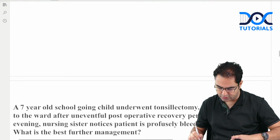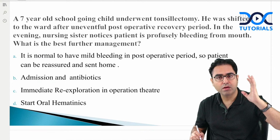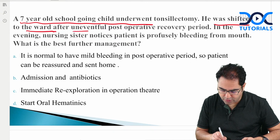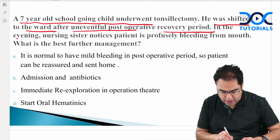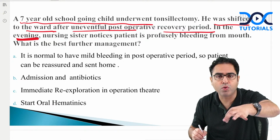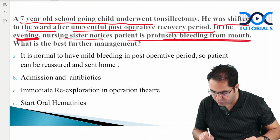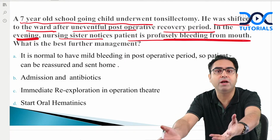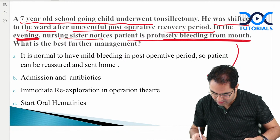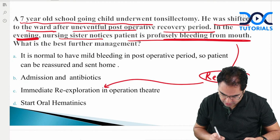Very good. Now, next question. A 7-year-old child underwent tonsillectomy and shifted to the ward after an uneventful recovery period. In the evening, less than 24 hours, on the same day, the sister notices the patient is profusely bleeding from the mouth. Same-day bleeding. What is the name of this hemorrhage? It's a reactionary hemorrhage, and reactionary hemorrhage needs immediate re-exploration.